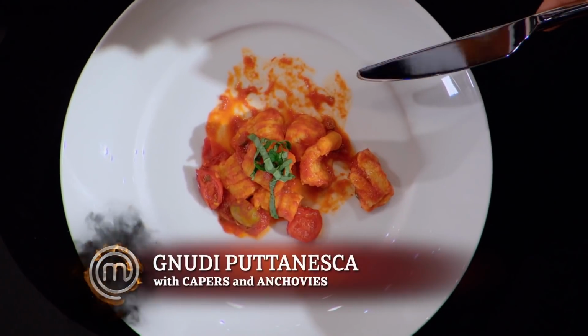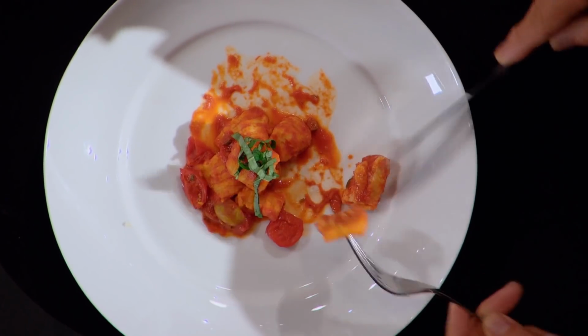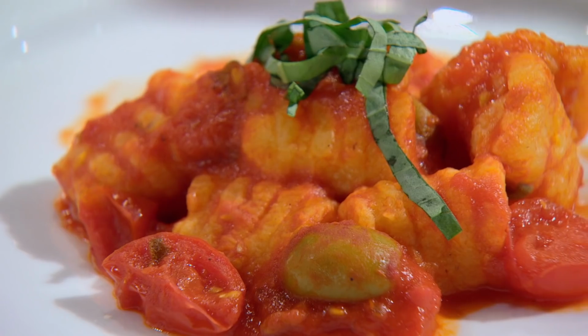What's in the sauce? Capers, anchovies, chili flakes, olives, and tomatoes. I tried to keep it very simple. Tell you one thing, sauce is beautiful, but I'm not as impressed with the nudie. You know, this is about ricotta cheese, and honestly, I taste a lot of flour. I don't really taste the cheese at all. You're missing the star here.